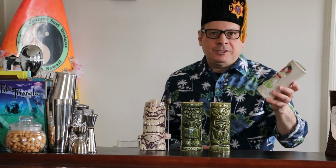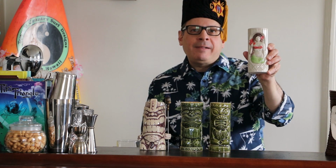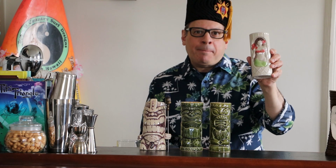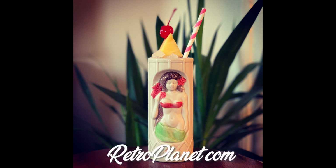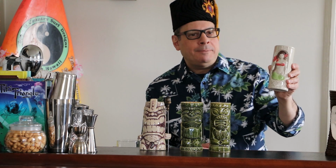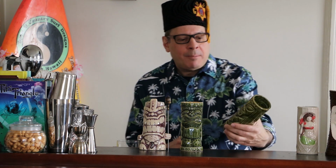You don't have to steal them because the guy at Lee's Hawaiian Islander told me he stopped giving drinks out in this mug because this was the most popular one to steal, probably because there's a girl in a bikini and a very scantily clad sarong there. But this is probably less than $10 again if you go on someplace like Retro Planet. But it's very beautiful. It's in several colors. You see the green, the red, the brown, the white. It's an attractive mug.